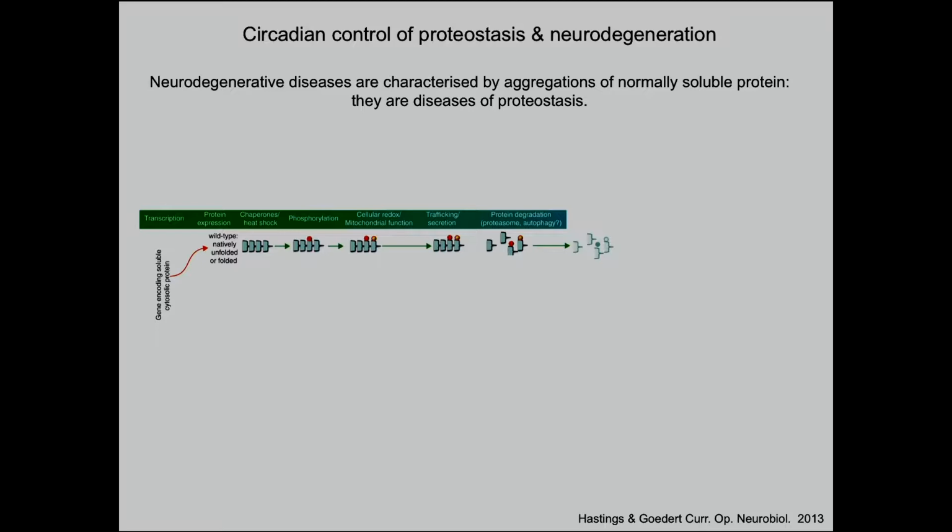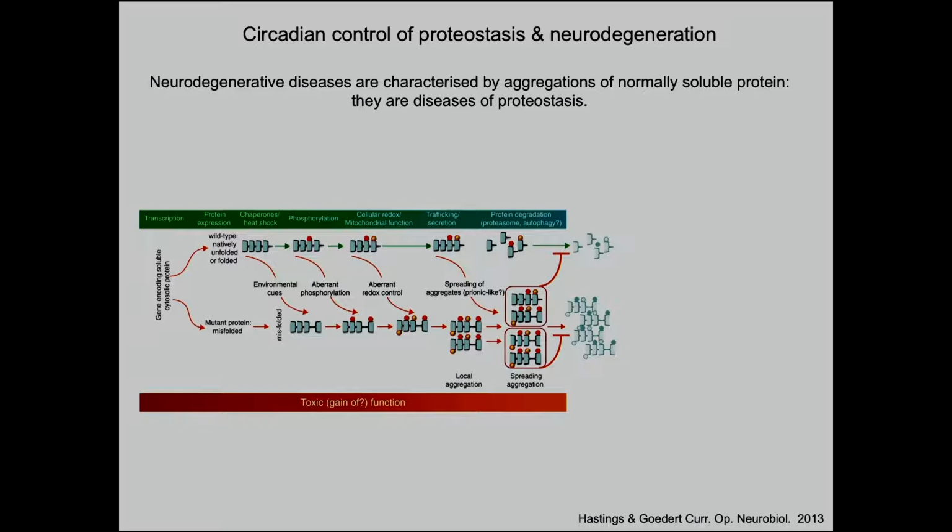In neurodegeneration, this life history is perverted, and the proteins go on a toxic gain of function pathway as a consequence of environmental cues, aberrant phosphorylation, whatever you like. Ultimately, the proteins which should be soluble aggregate, and then those aggregates spread from cell to cell, propelling the disease through the nervous system.